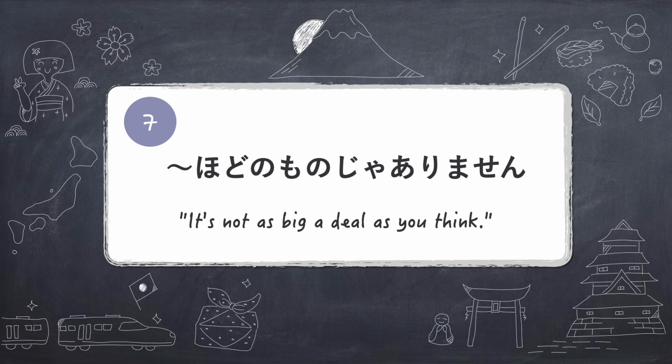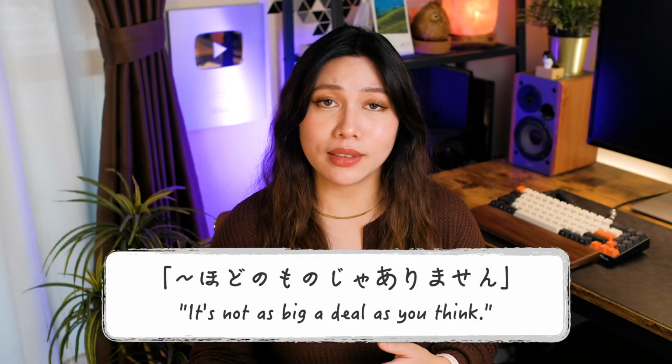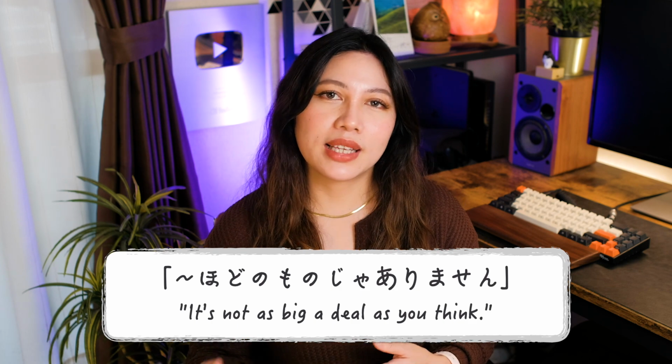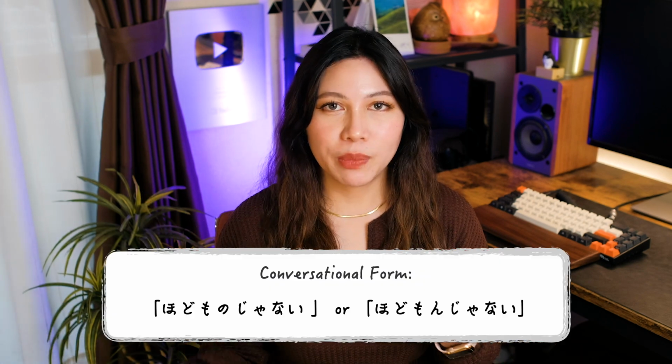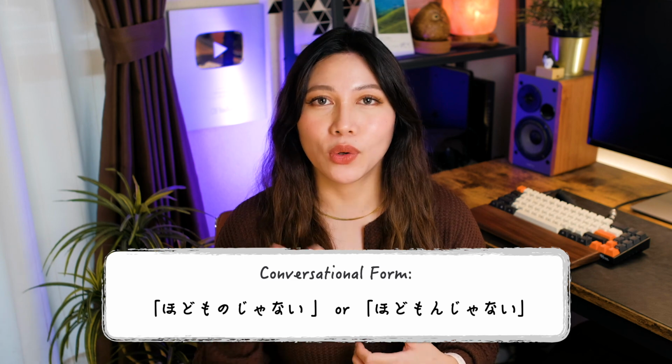Our next grammar point is 何々ほどのものじゃありません。This pattern is like saying it's not as big a deal as you think it is, or something doesn't extend as far as something. It helps you keep things in perspective by comparing them to something else. This pattern is especially good for toning down overreaction or clarifying that something is not to the extent that someone thinks it is. In everyday conversation, this becomes ほどのものじゃない or ほどのもんじゃない.